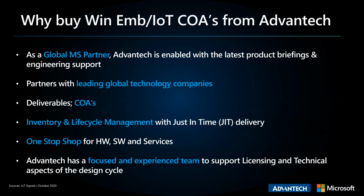So as a global Microsoft Gold partner and distributor, we're very close with Microsoft. I myself am located just 5 minutes from Redmond, Washington. Both Bob and I have over 35 years working with Microsoft experience. We know the right people at Microsoft to get the latest and greatest information. But Advantech as a partner, of course, we do receive the latest product briefings and engineering support.